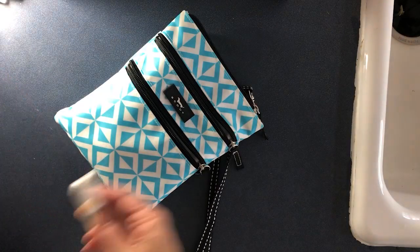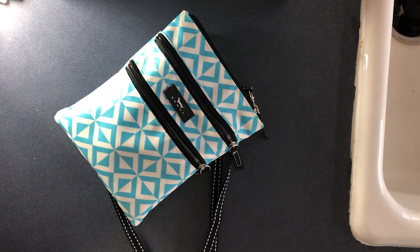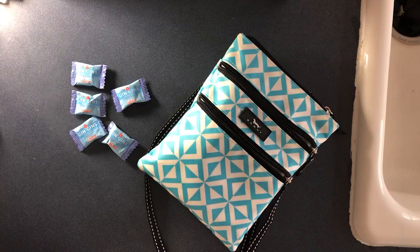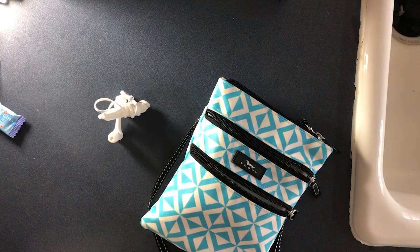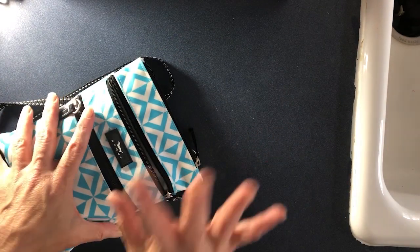In this front compartment, I keep some feminine protection. I don't love OB tampons, but I don't usually change when I'm away from home, and that's a good backup, and they're very portable. I get motion sick pretty easily, so I put some ginger chews in there. And the last thing that goes in that outside pocket is this pair of headphones, which I'm currently using as a microphone.